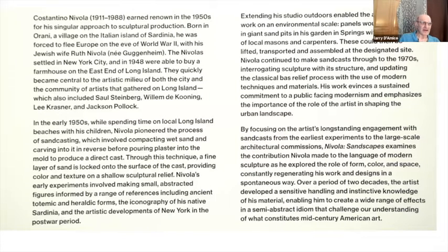Okay, Constantino Nivola, 1911 to 1988, earned renown in the 50s for his singular approach to sculptural production. He was born in Italy, basically, and immigrated. His wife was Jewish, so they had to get out of there when the Nazis came in. They moved first to Paris, then they immigrated to the United States, and I believe it was 1939 they moved to New York.